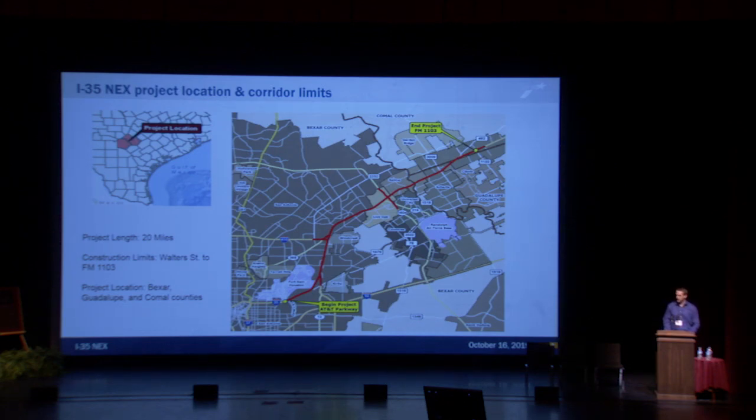The goal of the project is to get the longer origin destination travelers from the northern end of the project, in the New Braunfels, FM 3009, FM 1103 area, down to the 410 commercial developments in the airport area, and to the downtown employment centers. And one thing I don't have on the slide, the design build cost of the project is roughly $2 billion.